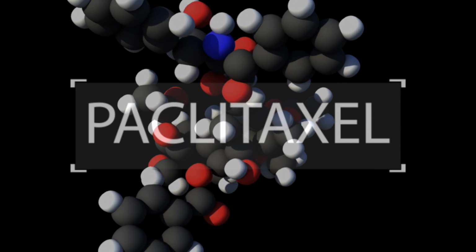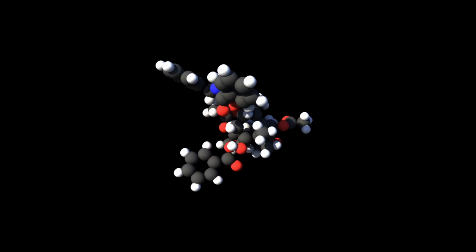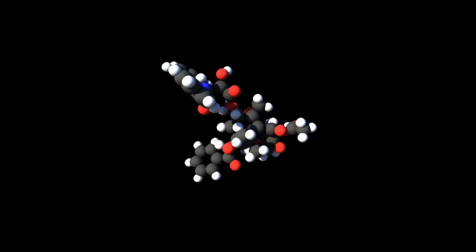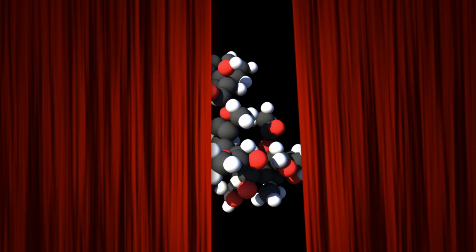Paclitaxel, PTX or Taxol is a chemotherapeutic drug that is widely used in the treatment of various types of cancer. It is derived from the bark of a Pacific yew tree and approved as an anti-tumor drug. However, it has two major shortcomings when applied clinically: poor water solubility and tumor selectivity, which may lead to many adverse drug reactions. To overcome these challenges, we proposed a smart model of conjugation.